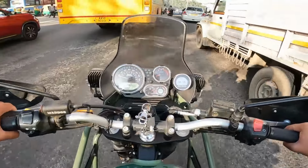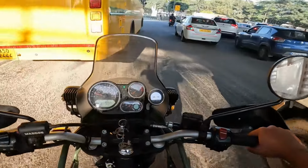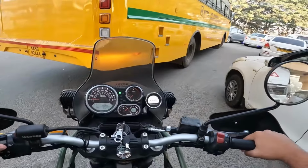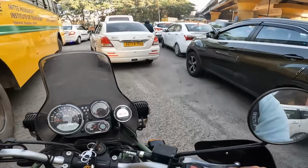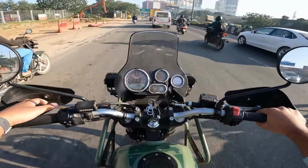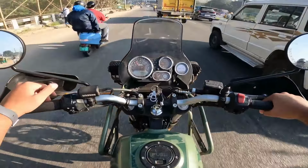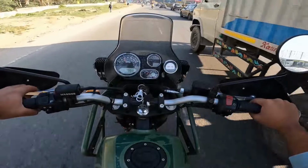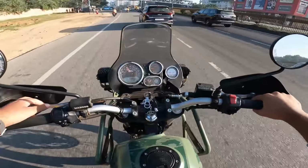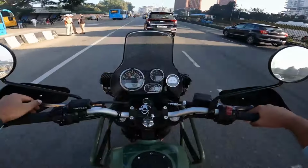It's done 2.1 kilometers. Another thing I hate about this bike is the fuel indicator. Like, this fuel indicator is not at all proportional, or it's not like your active fuel indicators where it varies as the petrol decreases in your fuel tank. This is not like that.